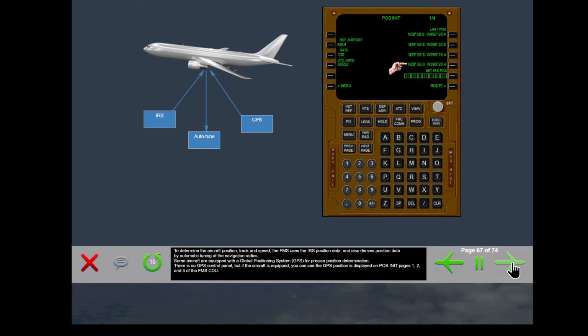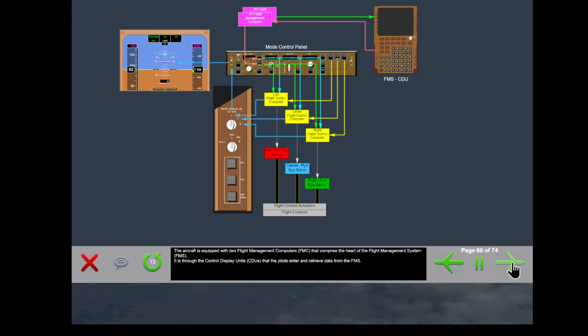Some aircraft are equipped with a global positioning system or GPS for precise position determination. There is no GPS control panel, but if the aircraft is equipped, you can see the GPS position is displayed on the position initialization pages of the FMS CDU. The aircraft is equipped with two flight management computers or FMCs that comprise the heart of the flight management system or FMS.